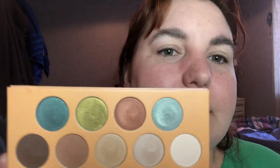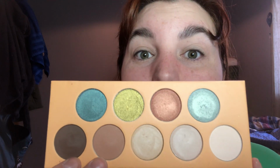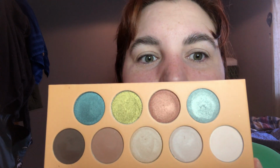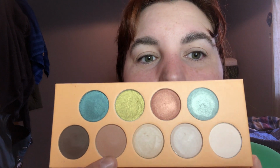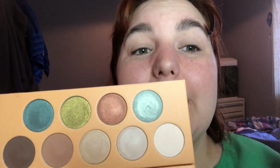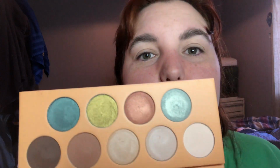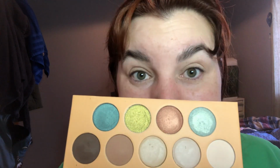Let's zoom you in a bit closer for the eye look. Okay. So, like I said, this is the palette. Now, these two here, apart from that cream, are the only two mattes. So I guess I'm going to start off by putting this one in my crease. Now, as you can see, I am wearing green today, so I'm not sure if I'm going to go with a blue look, a green look, or just stick with a more neutral look today. Let's just make it up as we go along. Start with this one.